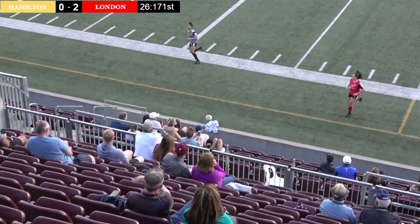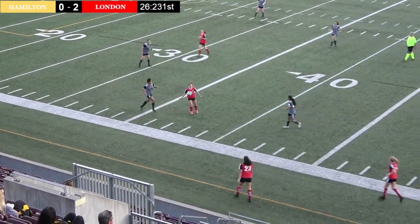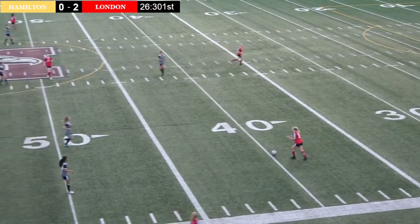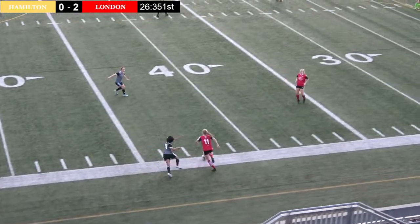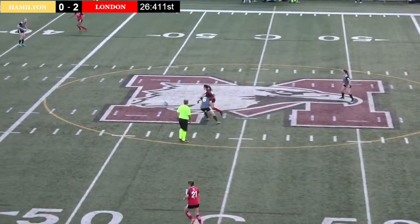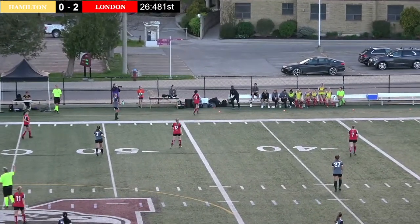By the industrious Erica Delicio, who's had a good first half thus far and certainly been the most threatening Hamilton player. Waits, checks her shoulder, makes sure she's able to make the pass. And again, this is good pressure from Hamilton, making sure that there is no easy ball out, that FC London have to work for the pass, have to work to be able to progress this ball the way they want to.